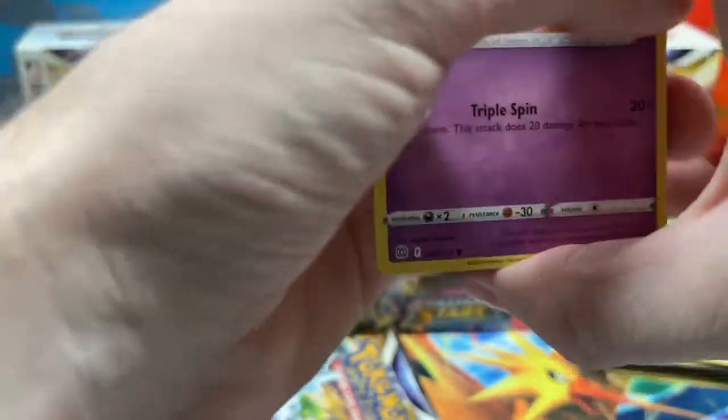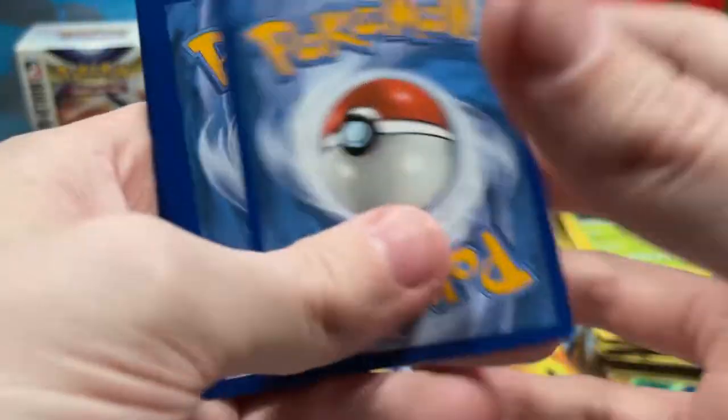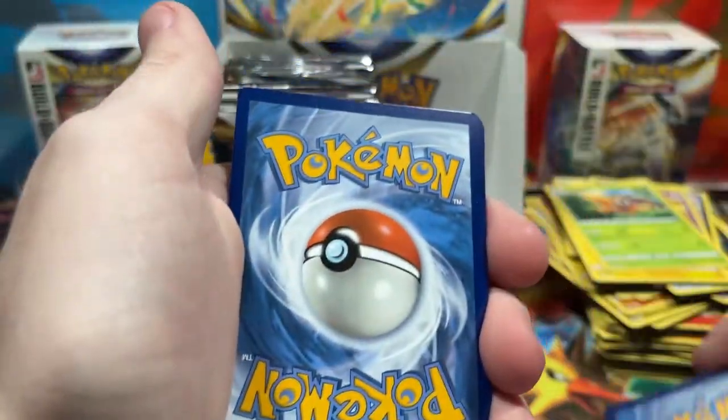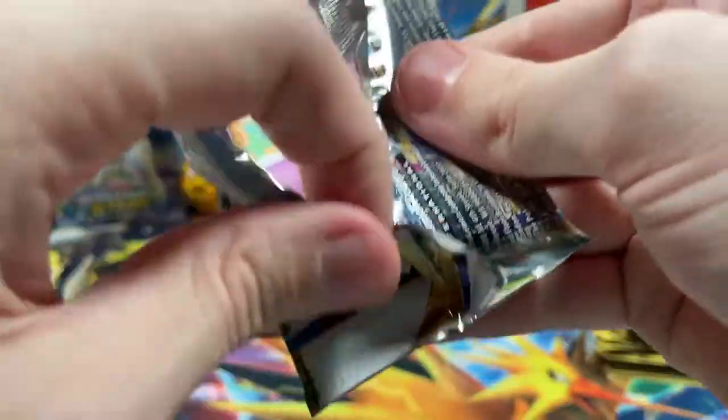Pack number 4. Pack number 3. Flip it around. 1, 2, 3, 4. Flip it. Rare. Reverse. Pack stack. Alright. Last one we're going to do before we're technically halfway through the box, and then we'll reveal all the cards at once from the last 4 packs.